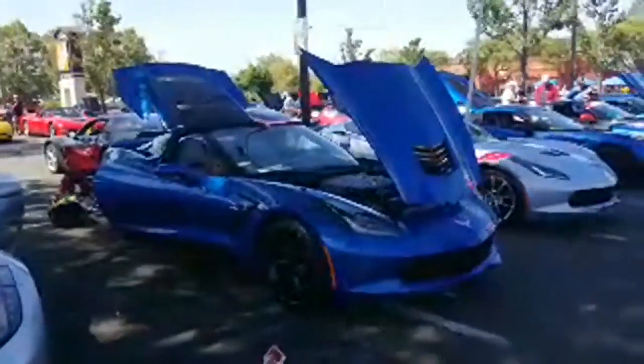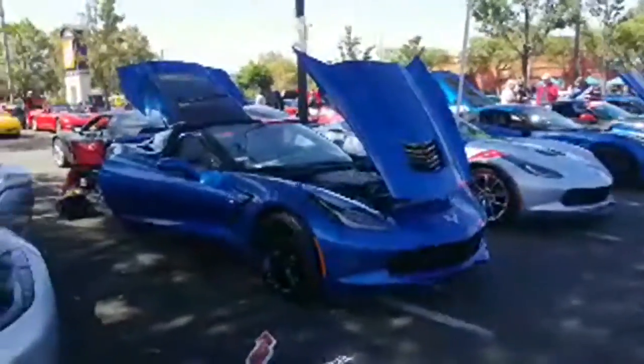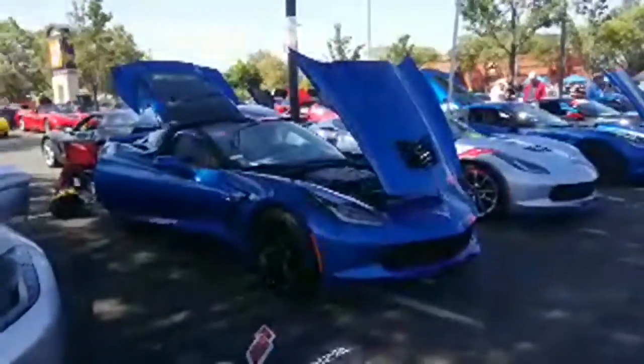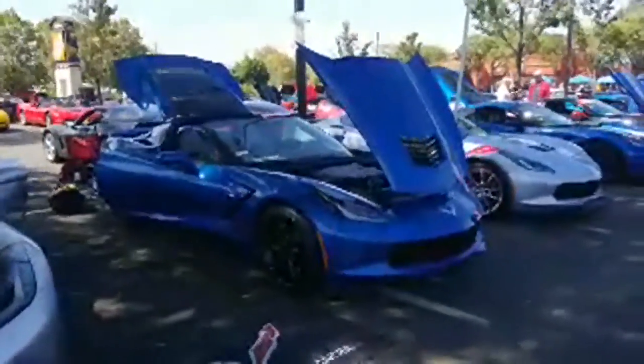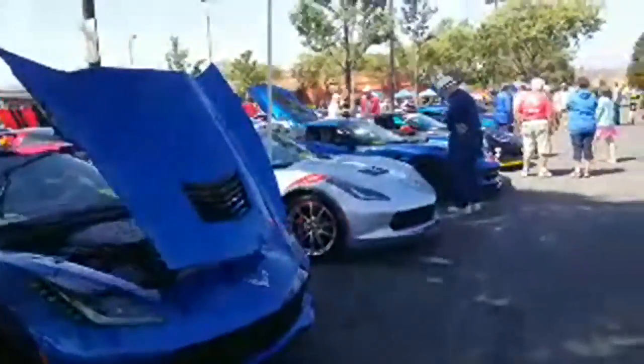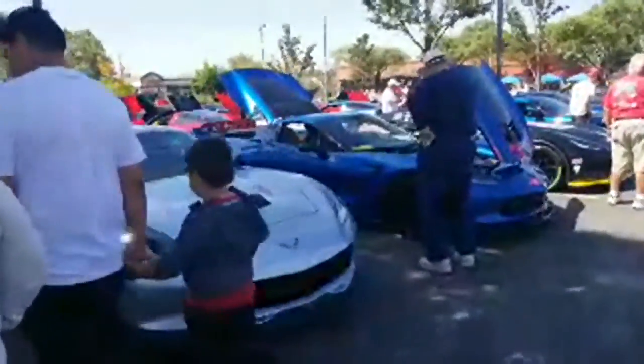I tried to get her to do a white one, get her to do a burgundy one like mine. She just wasn't having it. She had to have this one. She originally wanted shark gray, and then she saw this and she just wanted that car. So that's what we're doing. So I'm just gonna walk you down here and show you around, and then like I said, we'll come back and I'll show you the car here.